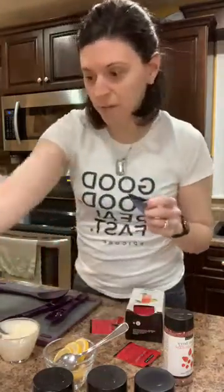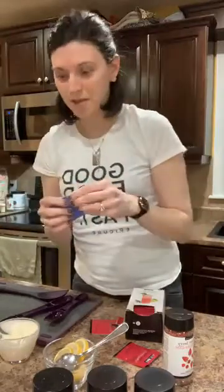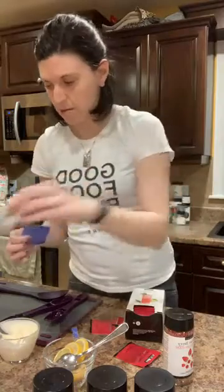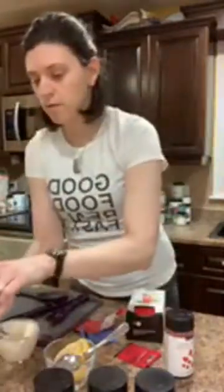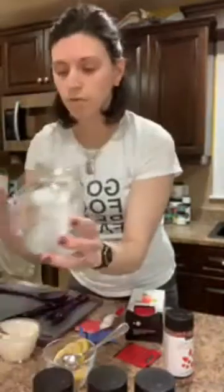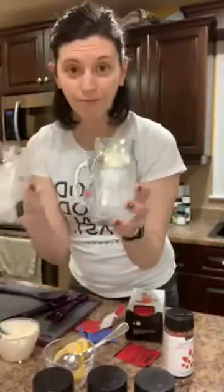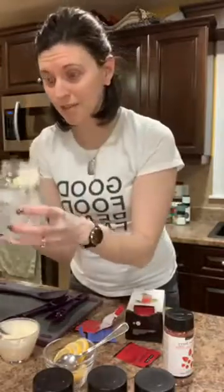I was super happy that May was coming because I wanted more of the Blue Butterfly tea. And what I usually do, and this is the Hibiscus Bliss tea. So what I usually do is I put ice in my mason jars, and I put just a tea bag.